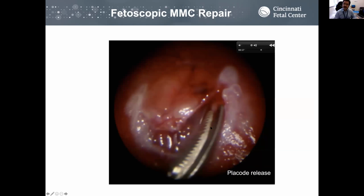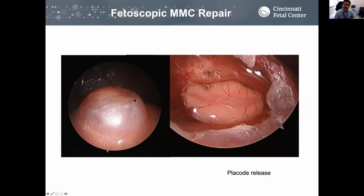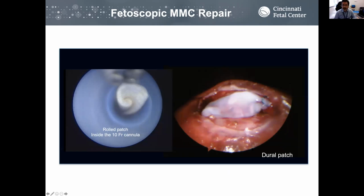So magnification allows us to do a very good release of the placode. And then you can see here, this is before, this cystic lesion. Now the placode is totally free, and we can see even the vascularization of the neural tissue. After our neurosurgeon is totally happy, we are happy with this release of the placode.